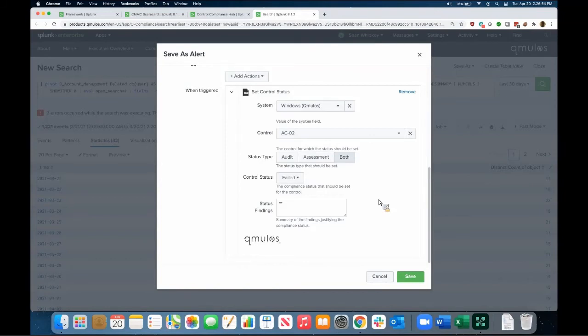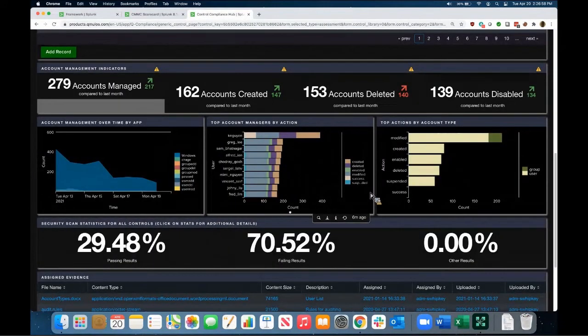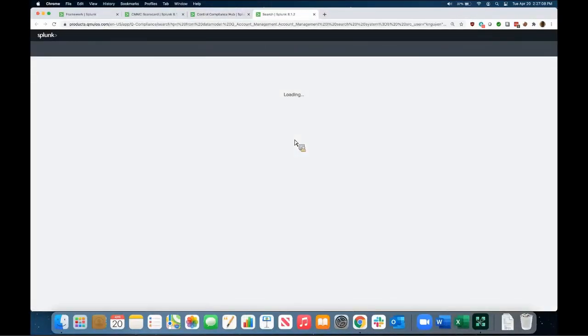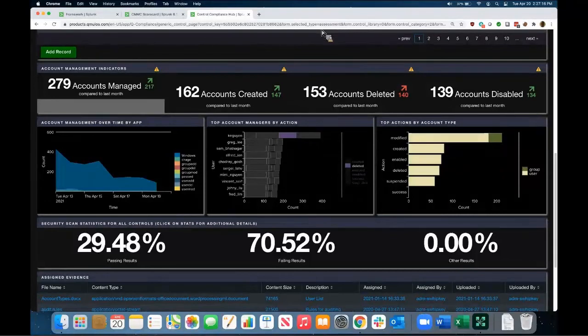You can take a look into it. You can check the triggered alerts, which we'll see in a few minutes on our system actions page. But you could also look here. For example, this top user, I see that they have deleted 88 accounts. I can click on that visualization to get that raw data behind it. You know, what were they doing with these deleted accounts? What were the events that caused this to trigger? So that's what we can do with the technical data.